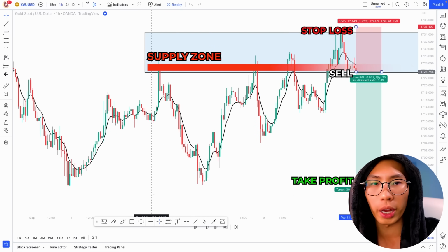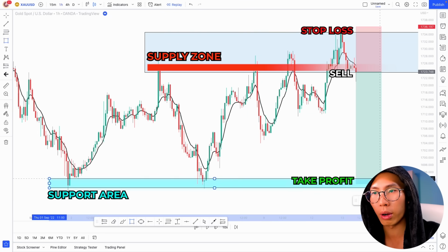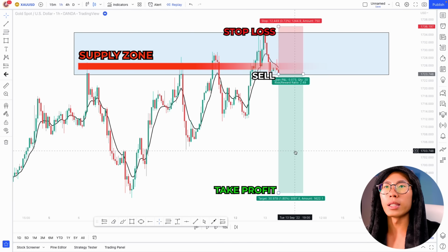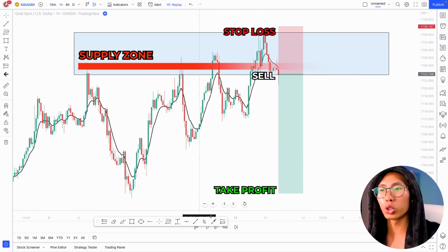There's a very strong support area being formed somewhere right around here, because whenever price comes back down here, it always reverses. This is a 1:2.5 risk to reward ratio trade. Let's look at how it plays out.